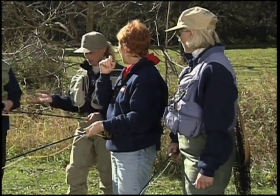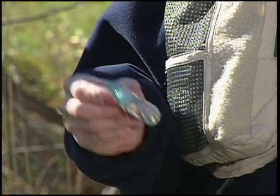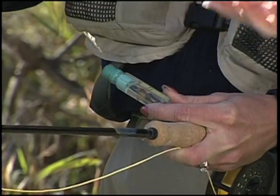In fact, Dan has one. A natural insect that has been preserved for us. What is that? That is a mayfly. A burrowing mayfly. So then you look for something that looks like a mayfly.